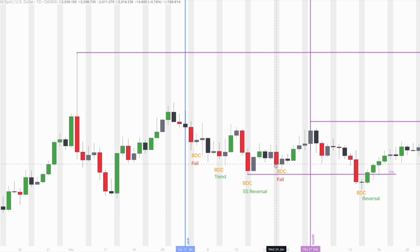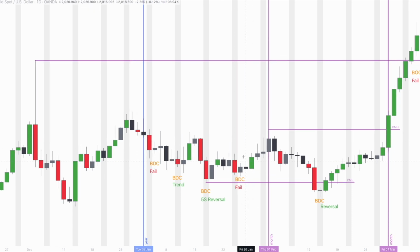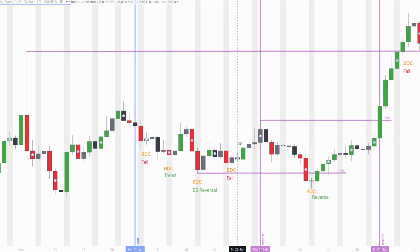Wednesday breakdown close, not the extreme of the month. And also the next day the signal fails. So also always on Wednesday I check the next day. You will also see that sometimes those fail, especially if the other criteria are not met.